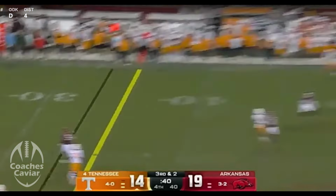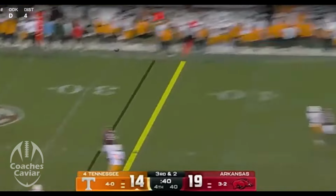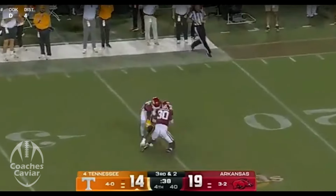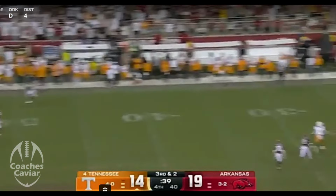Right here, he scrambles out of the pocket, throws it to his left as he's rolling to his left, over the top, and the receiver makes a great play. So right here, just a scramble drill, was running across to the right and ended up putting the brakes on, going back left, making a huge play, getting down here to the 25-yard line.